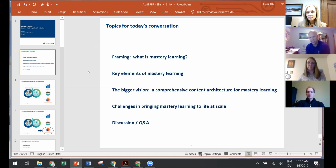And this is not a matter of what system you use or what approach, but I think from a logical standpoint, these must be present. I'll talk a little bit about a bigger vision for a comprehensive content architecture, and then talk about challenges, and then look forward to questions and conversation.